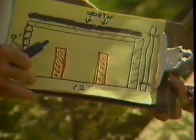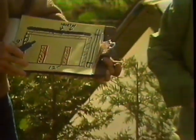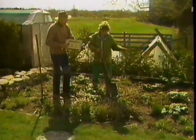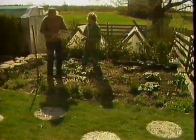Now, the first thing, Larry, is to remove all the plants. I've got all kinds of things there, and you'll see there's a fine oriental poppy plant there, and there's gaillardia, all kinds of things which can move out into the other gardens.